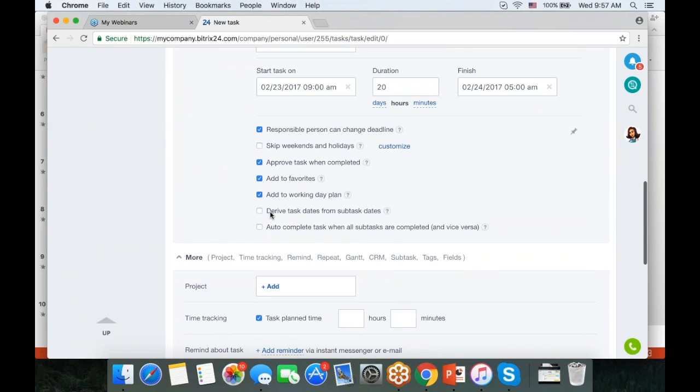Derive task dates from subtasks and autocomplete task when all subtasks are complete. We do support tasks and subtasks, and if you finish your last subtask, Bitrix24 can close the entire task for you. Likewise, it can look at the first subtask when it starts, look at the last subtask when it is scheduled to finish, and then derive starting point and the end point for the entire task from those subtasks.